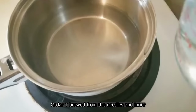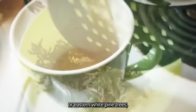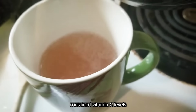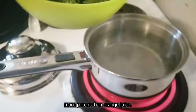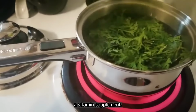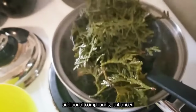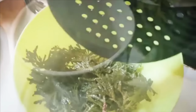Cedar tea, brewed from the needles and inner bark of white cedar or eastern white pine trees, contained vitamin C levels that put oranges to shame, 3 to 5 times more potent than orange juice. But this wasn't just a vitamin supplement. The tea's additional compounds enhanced absorption and provided antimicrobial benefits, creating a multi-purpose winter remedy.